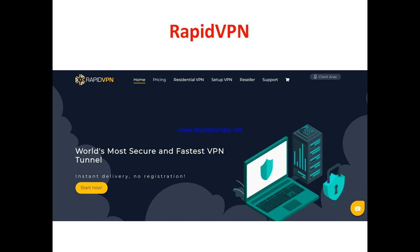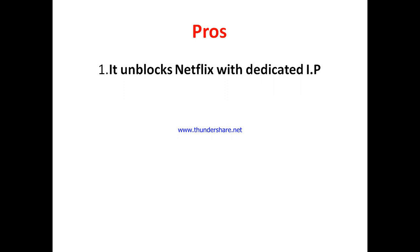So now let's go to the positive side of using Rapidvpn from my experience. The first thing I have here on my list is that they offer a dedicated server, that is, you're going to have your own IP address. As a result of that, it's very easy for them to unblock Netflix if you are the one that loves to stream on the internet, especially using Netflix. You know, people have a lot of problems using Netflix with a VPN, but in the case of Rapidvpn, it's going to be a seamless experience. So you're going to unblock Netflix.